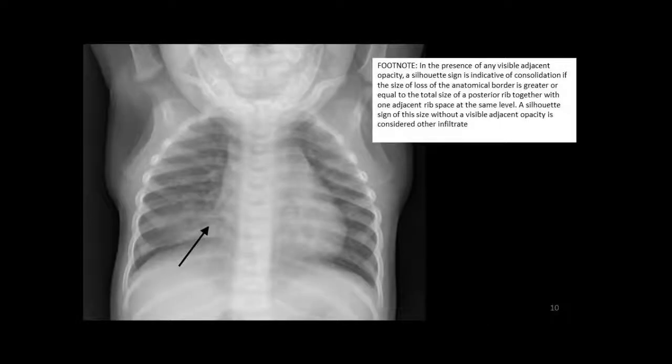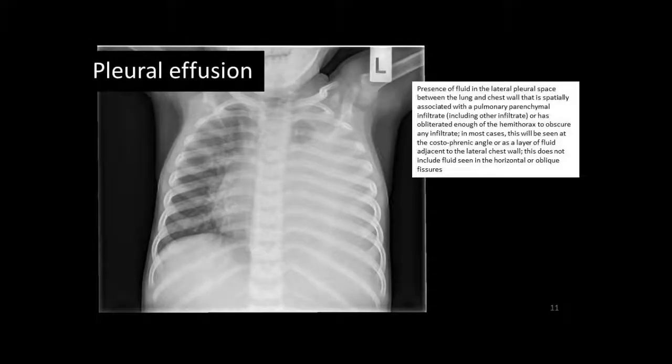The other footnote we've added is the explicit definition of the silhouette sign, so the loss of a normal anatomical border. So here where you should see the right heart border coming down and you miss seeing that, acknowledging that in the presence of an opacity also represents some endpoint consolidation. And again, I'm not running through this with the purpose of trying to teach you, but just to let you know a little bit what we've done and how we're trying to train our readers.